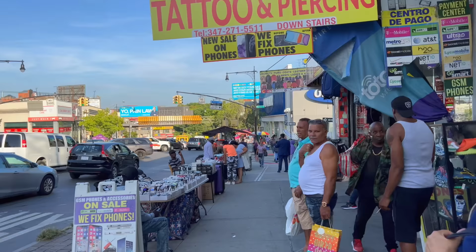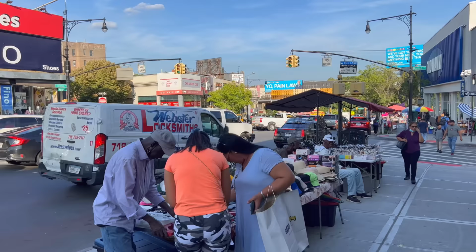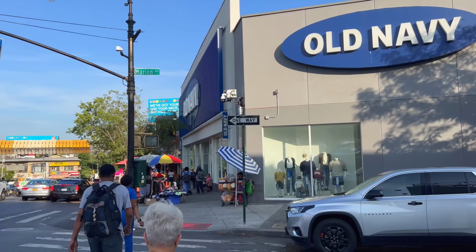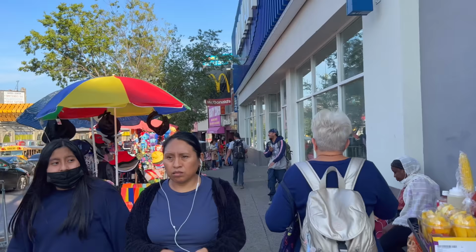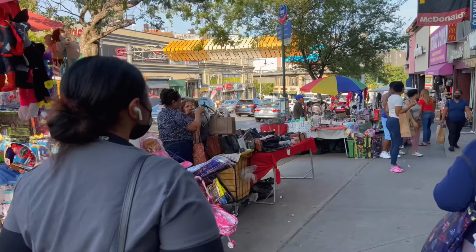As usual, the traffic on Fordham Road really sucks. There's gridlock everywhere, traffic jams. Here you've got Old Navy. I don't remember seeing so many sidewalk vendors before. Looks like you can get some nice toys, some handbags if you want.